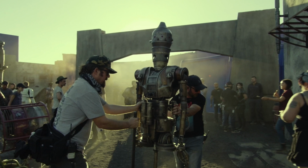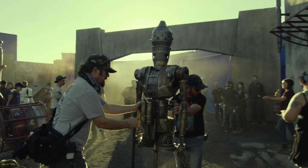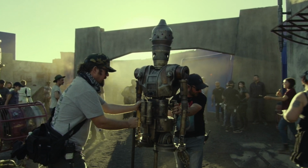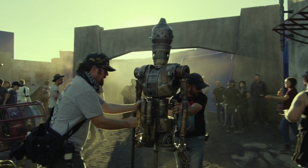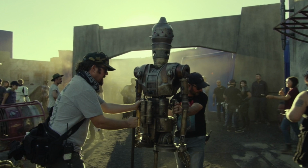And it's very cool because they said that originally they built a stand-in prop for lighting references, and it was really rigid, and they ended up using him more than they thought. Whether they went over him with CGI or not, those rigid movements kind of stuck, that awkward movement that they wanted to have.